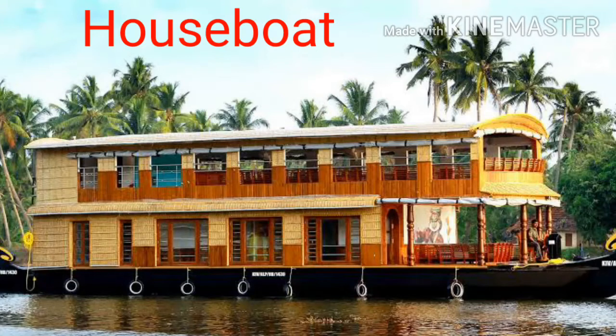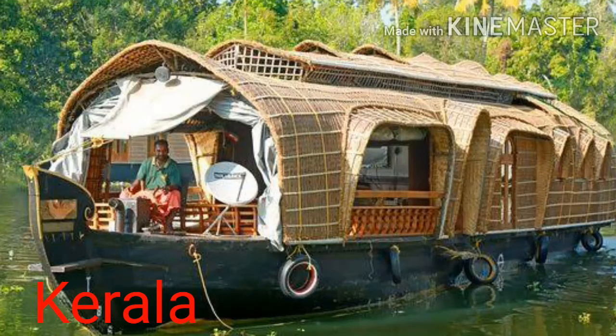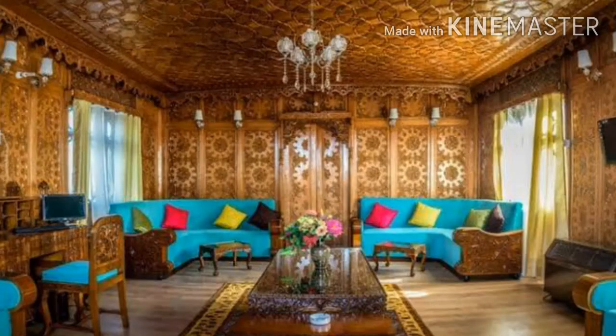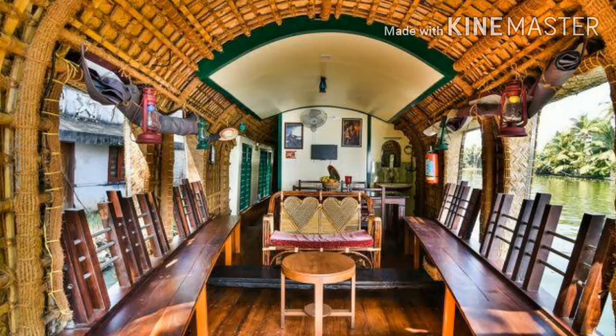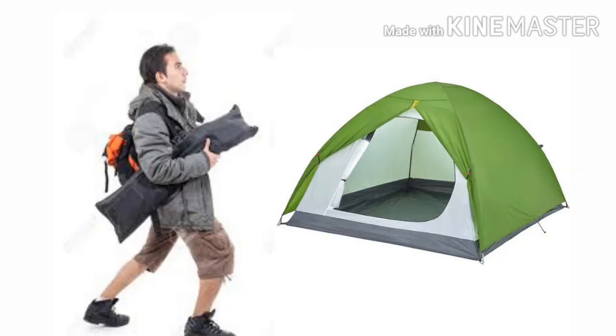As the name shows, a houseboat is a house built on a boat. In India, houseboats are generally found in Kashmir and Kerala. These have all the facilities which can be found in any house. Tourists in Kashmir and Kerala love to stay in these unique houses. Children, do you know there is another kind of lightweight and easy to carry temporary house? So what are these? Yes, these are tents.